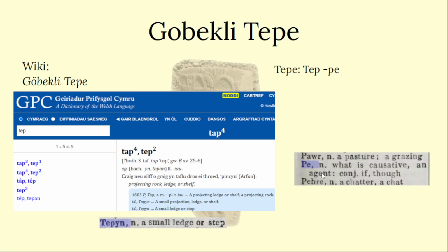And Pe, as the second component of the word, creates an agent that the first part is doing. What is causative? Like a cleaning agent helps you clean. So this projecting rock or ledge is doing something. It has a function. Projecting rock, that is agent, does something, is what Tepe means.